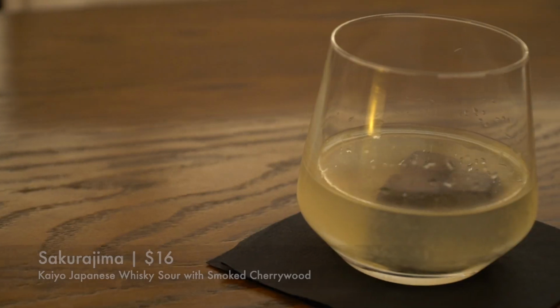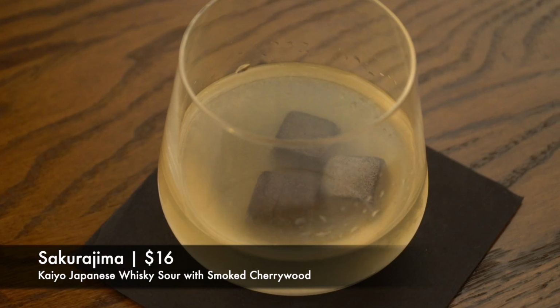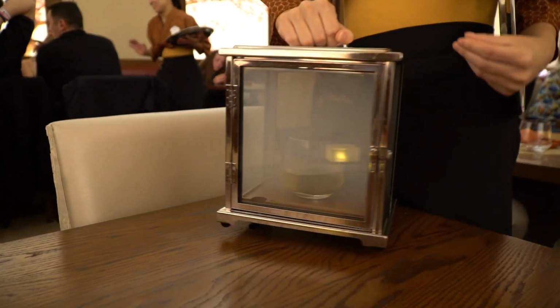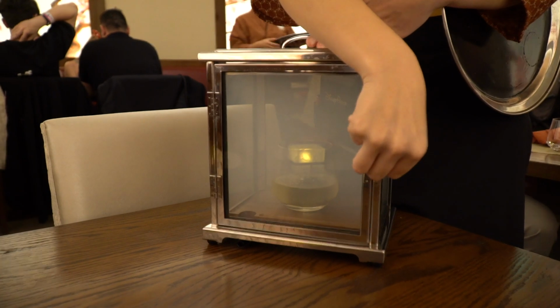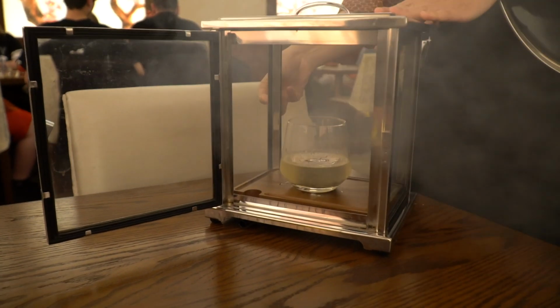To start my meal, I decided to order Sakura Jima. This drink includes Kaio Japanese whiskey sour with smoked cherry wood. So I'm very excited about this cocktail because she did say it's going to have a great presentation with the smoked cherry wood in it, and it's a little bit of a sweeter cocktail flavor from the whiskey. Should be pretty good. Perfect.